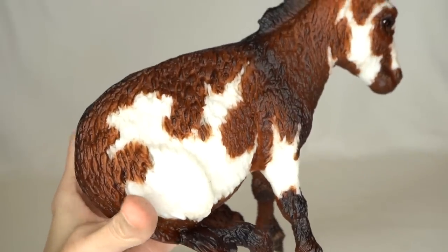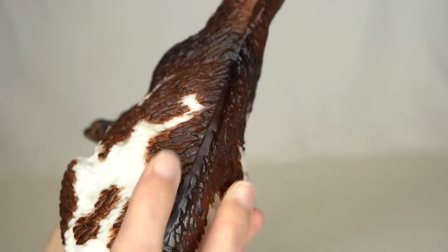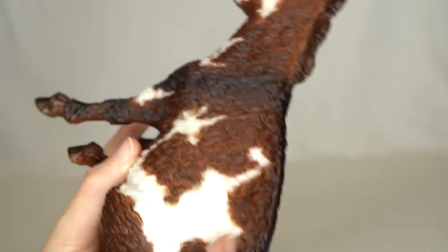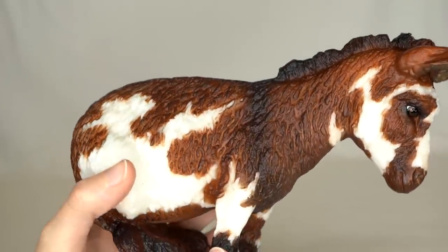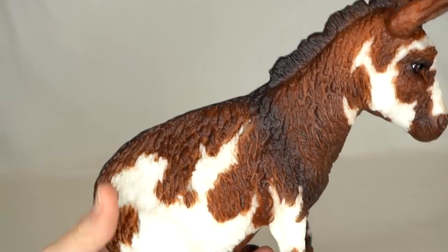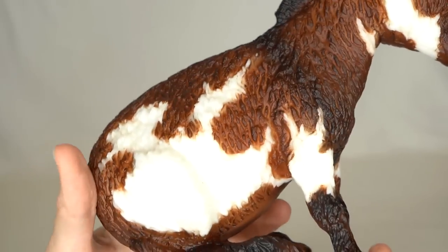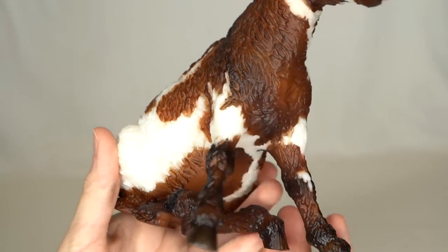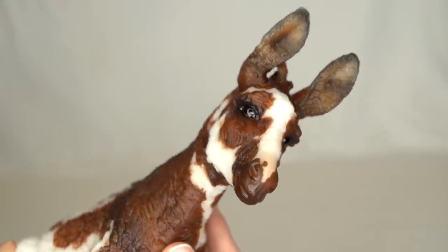His color is just beautiful. Kind of hard to tell, but he does have a little bit of darker shading on his shoulders and on his back to kind of be like dun stripes and such that the donkeys have. But I like the rich brown color of his body in general. Look at these markings. They're so cool. So beautiful. Look at his face. His face is so cute.